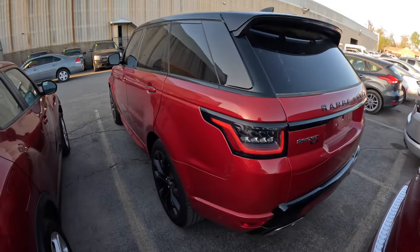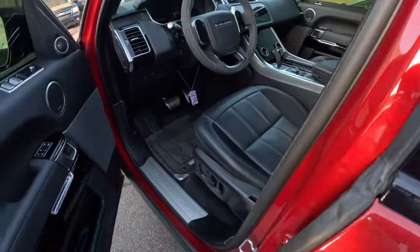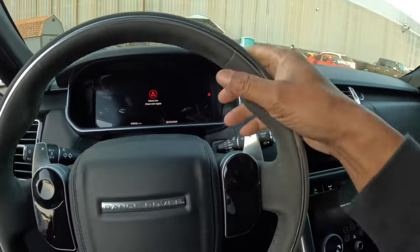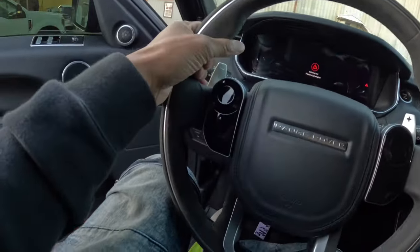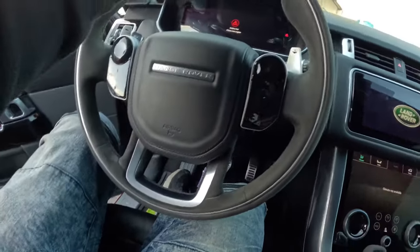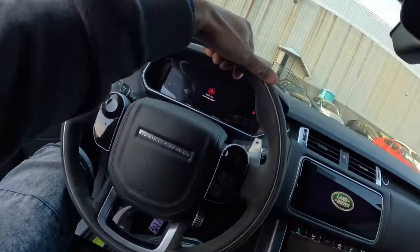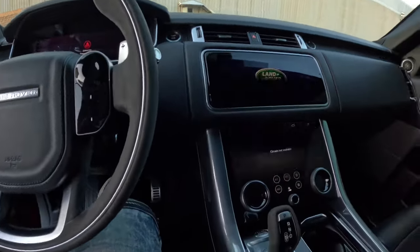Range Rover's been running the small compact SUV cars for a long time. Ooh, it got suede. Oh, the Alcantara. This feels good. But for me, y'all know I be having dirty hands and all that stuff. After a while, this is going to wear and tear. If you got lotion on your hands, after a while it's going to get slick. Guys could kind of already see it. It's getting slick. Well, it actually feels good when it's brand new. But I don't know if they have some suede cleaner or whatever.